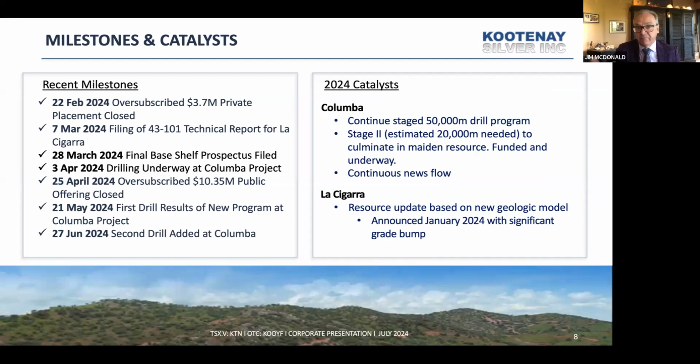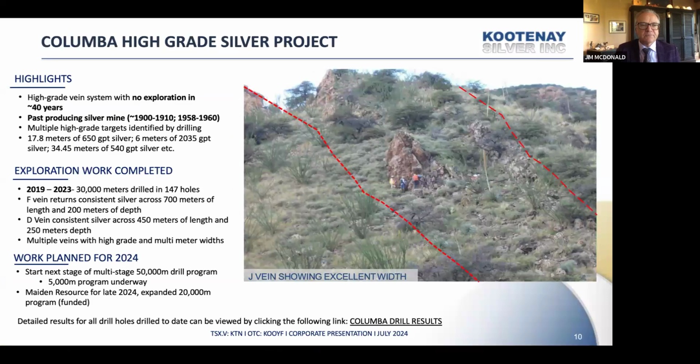All the recent milestones and catalysts are really centered around advancing the Columba and financing that project and getting that drilling going. So now we've got a 20,000 meter program underway, and we're executing that program with 2 drills, looking to bring Columba to the maiden resource stage.